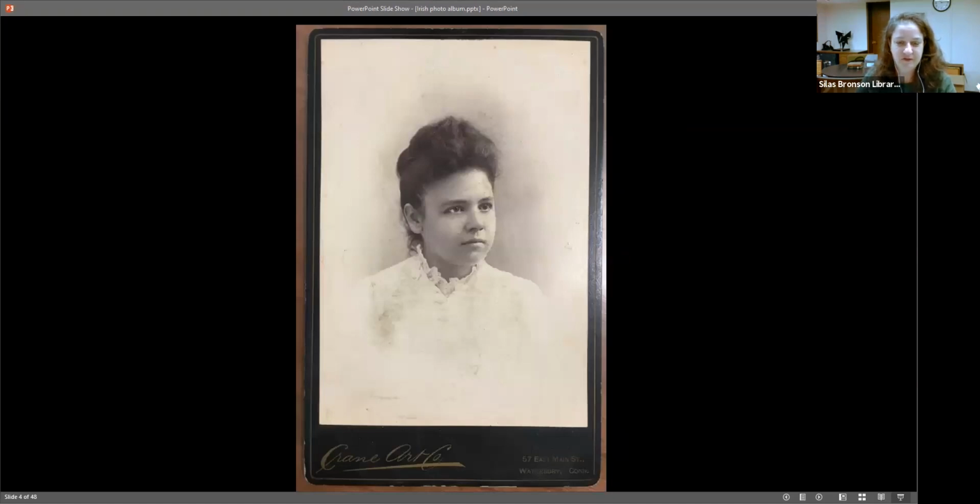The next photo in the album, similarly, has no name of this young woman. This time the photographer is the Crane Art Company when they were at 57 East Main Street. Doing again a little bit of research, I was able to pinpoint the year that the photograph was taken. The Crane Art Company was located at 57 East Main Street really only in 2 years, 1889 and 1890.